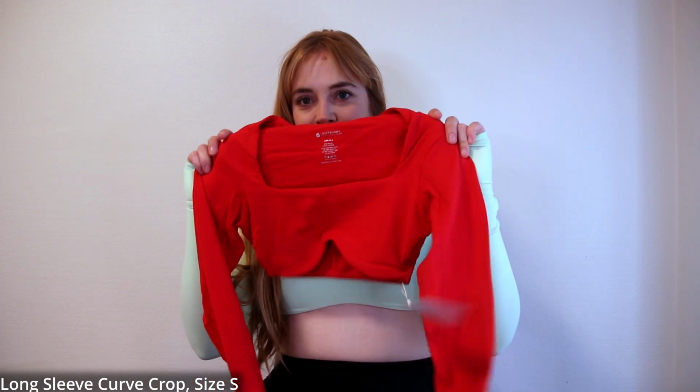Otherwise, what I really like about this top is we have this square neckline, very, very flattering, I find. And you have this curved detail, right? So that you can also see here. So it's very, very short, I will say that. This is my normal size small, and it's perfectly fine. Sometimes I size up for my arms in this, like in long sleeves, but you know, it's tight, but it's okay.